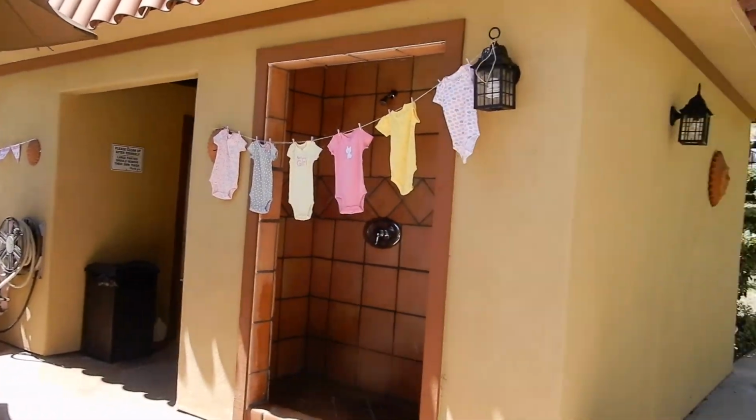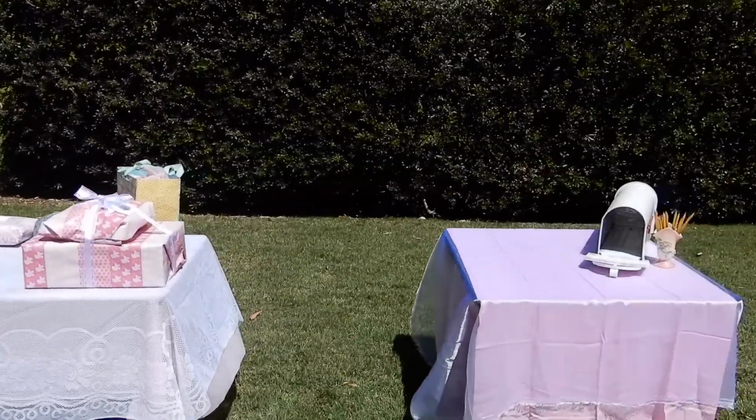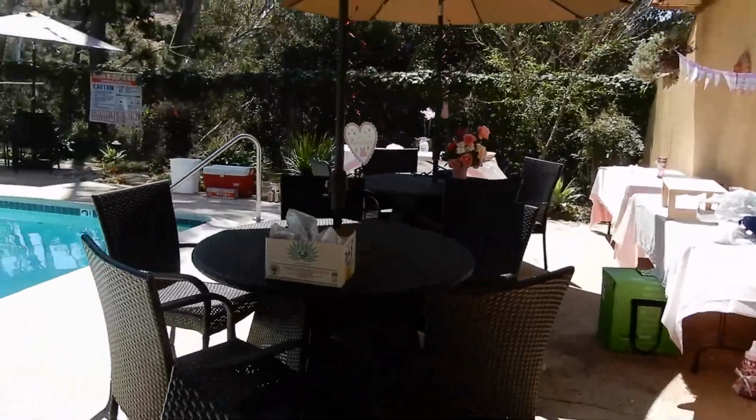Hey, everyone. We just arrived at the baby shower site. I want to show you the mess right now. We're just getting things set up, and I'm going to show you what it's going to be transformed to. I have bags and bags of stuff, and we're just kind of throwing things everywhere.